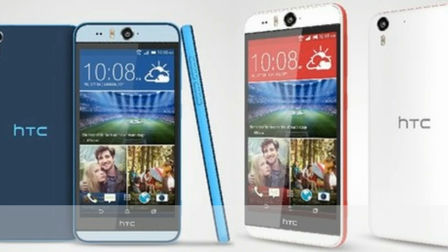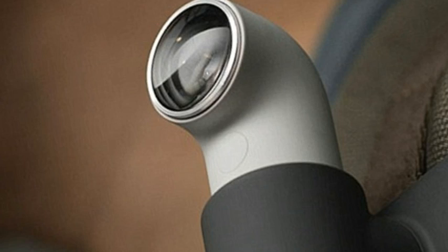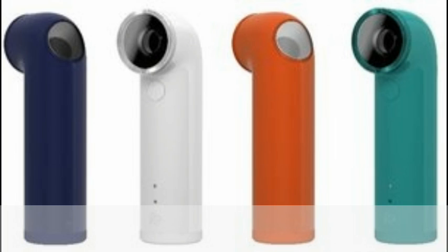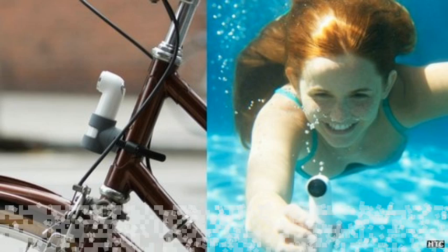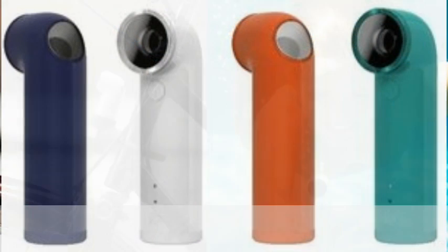GoPro recently announced new models, including the top-end Hero 4 Black, which can capture video in 4K, 4 times the resolution of the RE, and is waterproof to 40 meters, has a 12MP sensor and comes with a remote control. It costs £370. GoPro recently launched the budget Hero, left, and top-end Hero 4 Black, right. The firm's new basic Hero model costs £100, records video in 1080p, the same as the RE, is also waterproof to 40 meters, and has a 5MP sensor. GoPro sold 3.8 million cameras last year, up 66% on 2012.